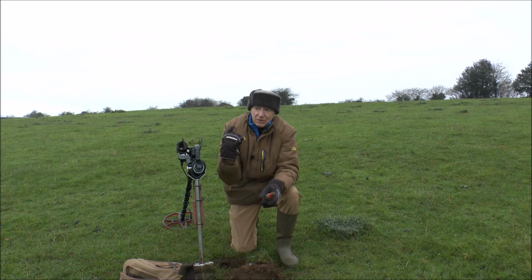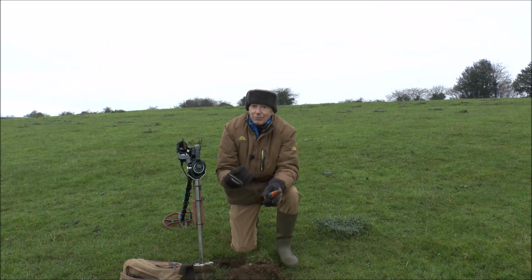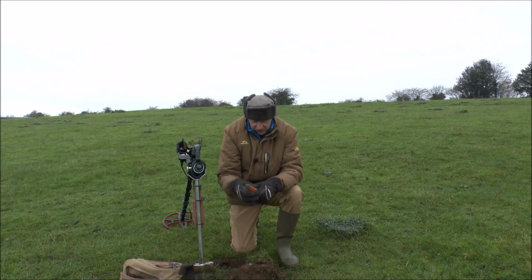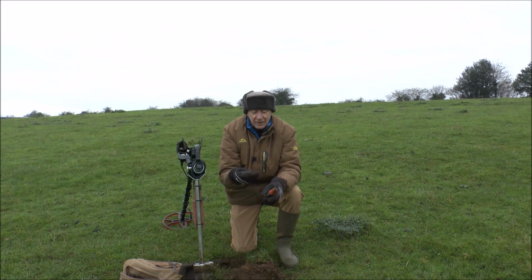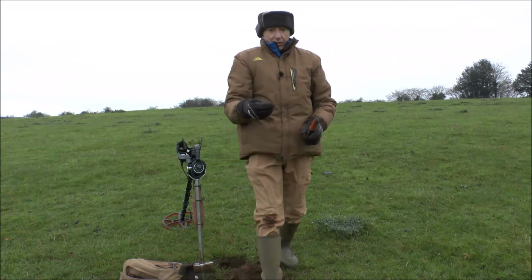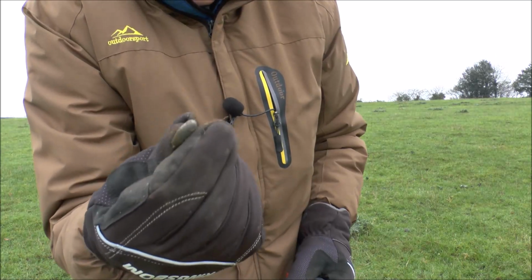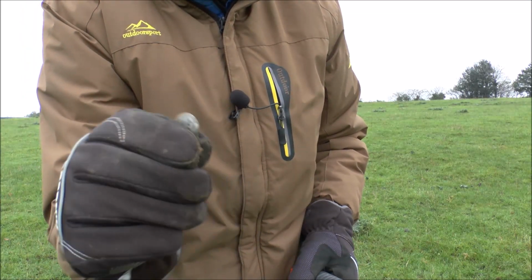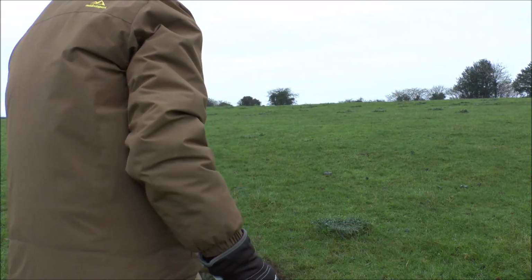And the last time I was up there, I found an awful lot of lead. So when I've shown you this find, which is not much, I'm going to head up there and see if I can find anything else. As I said, it's nothing to shout about, it's just a button. It's a nice button, tombac, possibly pewter. I'll just let you have a quick look at that. And there it is, just a little tombac button. But as I said, I'm going to head up to the top of the hill and see if there's anything worth looking at.